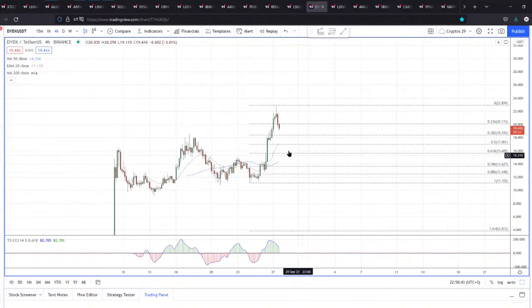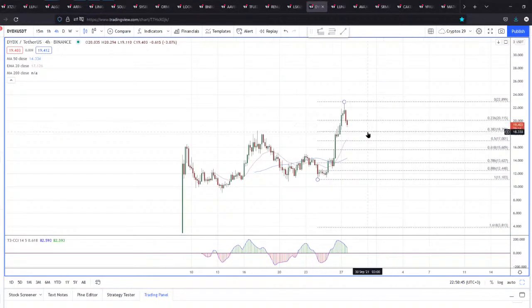let's take that away. Potentially, really, the better support I think is at 18.39. So 18.39, we've got a little bit further to fall till we get there, or 50% of this swing, which would bring us back to 17. So those are the two support levels for DYDX. It clearly is in an uptrend. All of these moving averages say an uptrend.